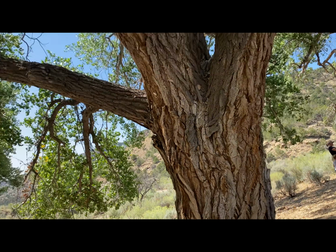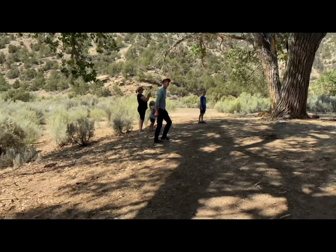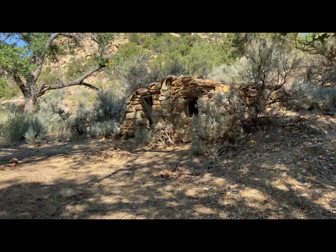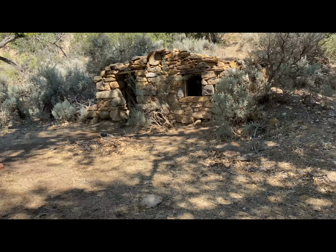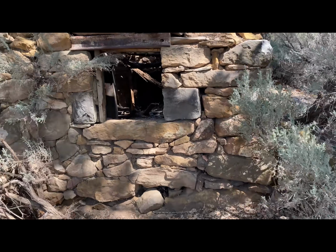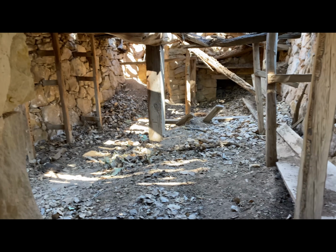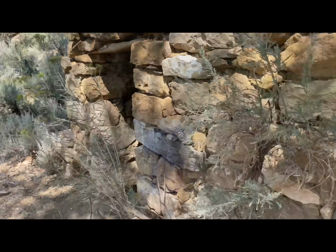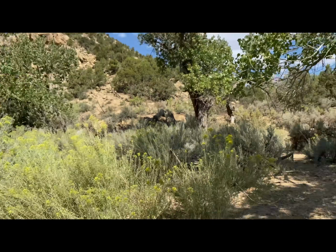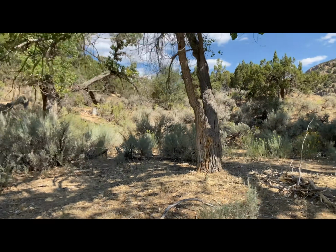This cottonwood tree is huge. Look how big this tree is, Jen. Probably some old timer's house there. You'd have to be really small to get inside though. Maybe the floors used to be a lot bigger. It looks like there's a fireplace back in there and roof and stuff on there still. That's pretty cool. Alright. Well, that's kind of cool. Yeah, I think that is a root cellar because see, it's got a vent to the roof up to the top there. Cool.